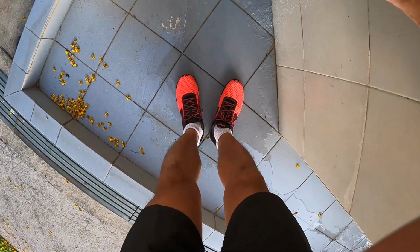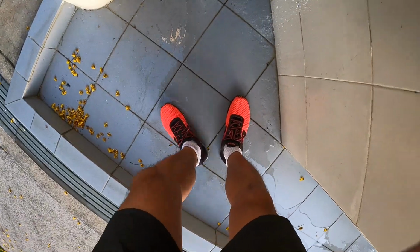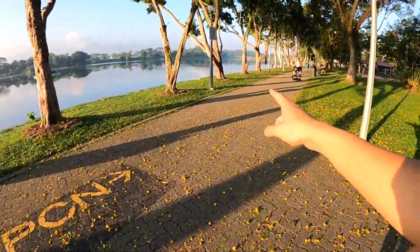So just now I stepped on some vomit, I think. I was so unlucky, so now I need to wash the underside of the shoe a little bit. Once again, as usual, the washing point is nearby. Okay, let's proceed to this area. Let's go.